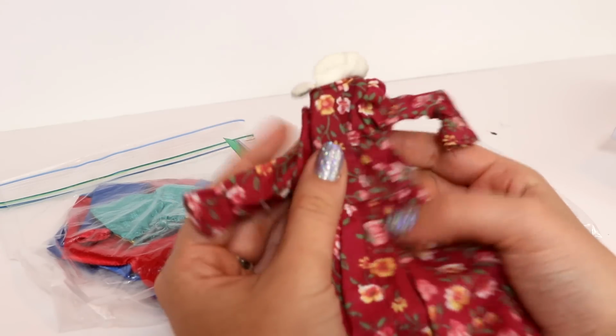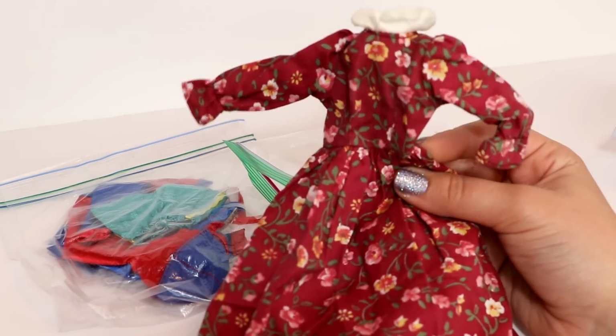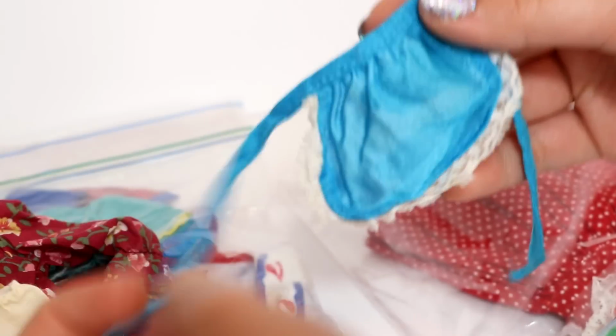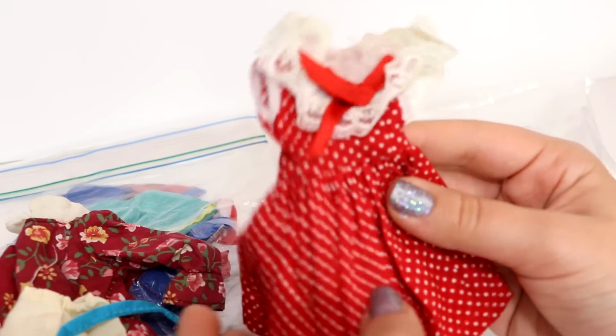So first, okay, we got this floral print dress that looks like it's from the 1700s. We've got these bloomers. These look so old. I got this blue apron, and it's so bright and colorful. Ooh, this dress actually looks really pretty. This is actually really cute.